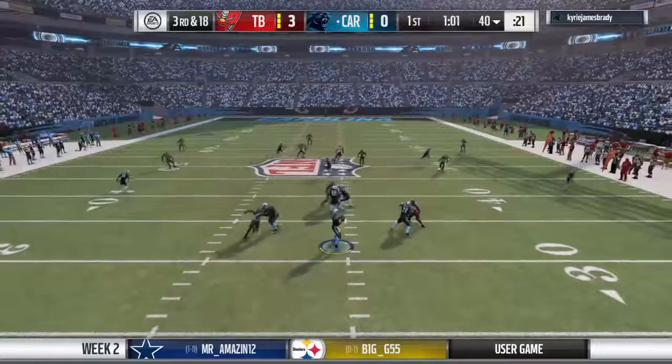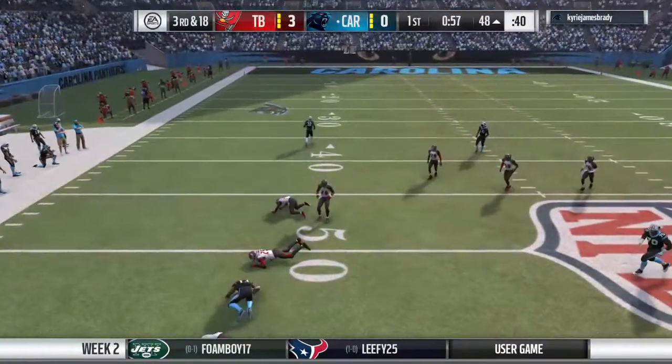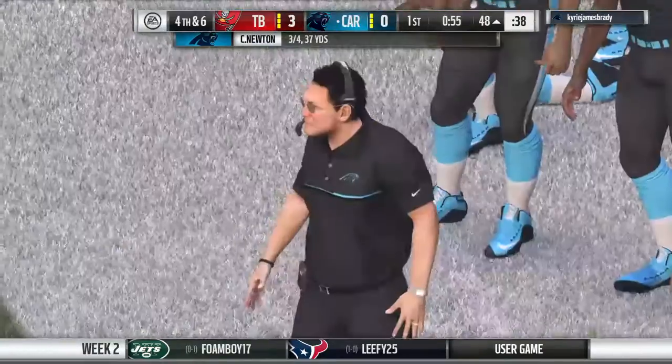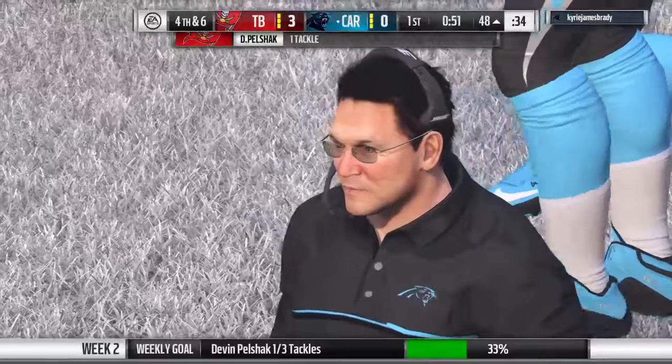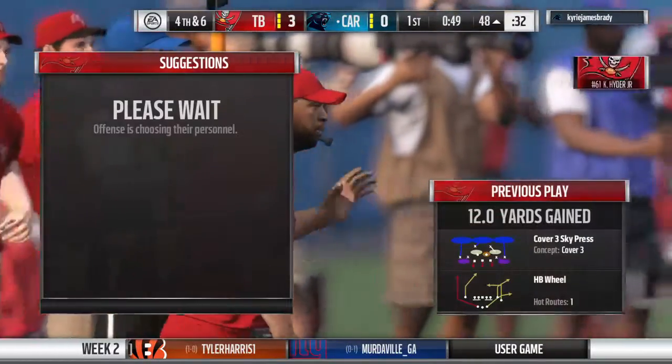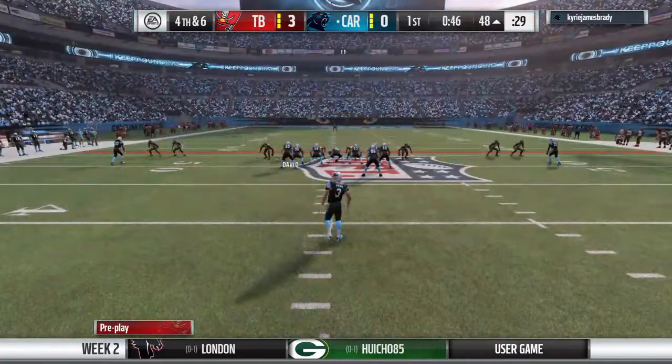Third and long, it's Newton. Caught on the left side by Benjamin. It'll be a gain of 12, but it will also lead to 4th down. So much about this game is just understanding situations and then having to execute, isn't it? Guard the 1st down sticks. Don't let them get there. And they rallied and made the tackle.